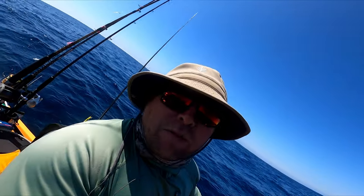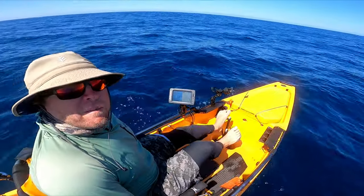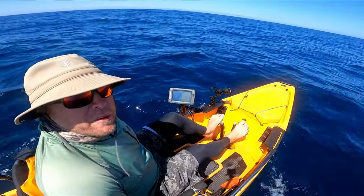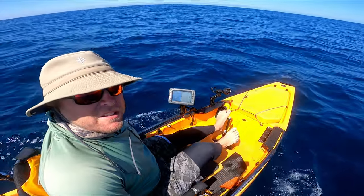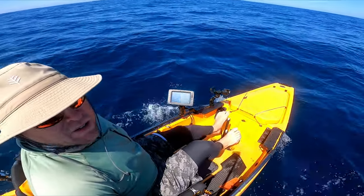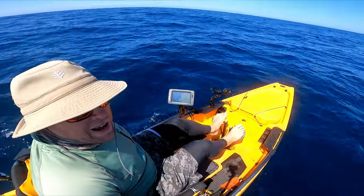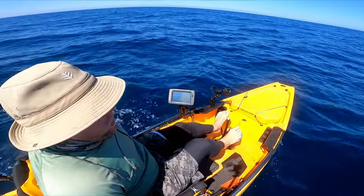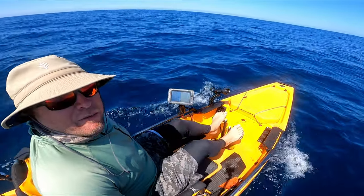I have just found my first patty of the day. I reckon it might be time to put out a livey. Nice big patty. It's got two or three birds on it. Let's see what it's got. We'll try to do a big wide loop around it, see if I meet anything, get a couple casts on it, and then maybe put out a live one.